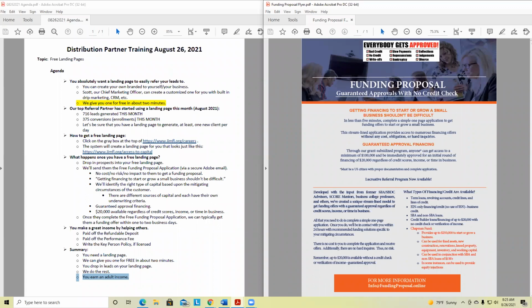White label partners submit on the white label client submission form on the white label page of the IIMFL website. Affiliates refer in on their free landing pages.